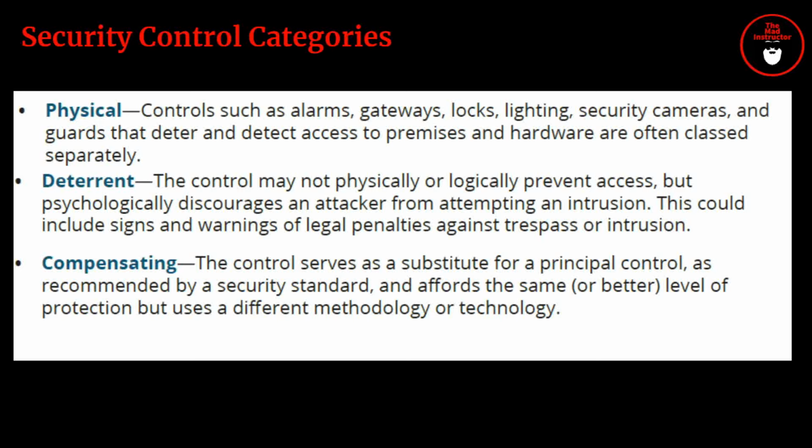I would not have put alarms and lighting under physical if I were writing a textbook. Let's just say that. Well, typically a cipher lock has a numeric keypad on it, like traditionally defined, like a doorknob with 1 through 9 and 0, you know, that kind of keypad.